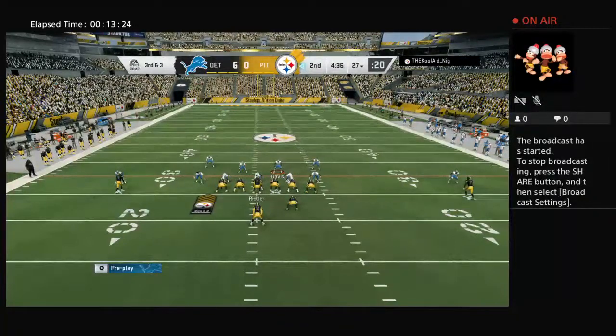59 Mike, 59 Mike, check, 59. Check. 61. That's what.